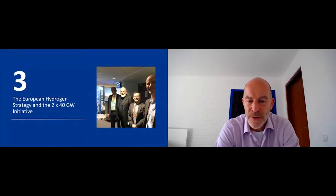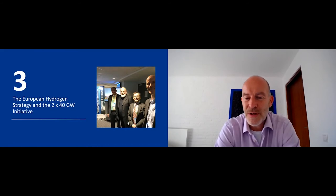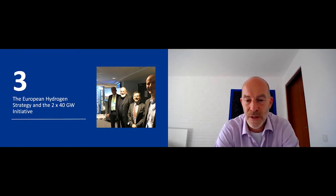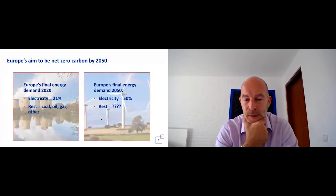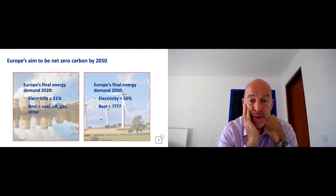So this is a picture that we took last year. We had the pleasure of meeting with Executive Vice President Frans Timmermans, the guy with the beard, of the European Commission. He's in charge of the Green Deal, and also now the main man behind the European Hydrogen Strategy. We discussed some documents with him. Next.